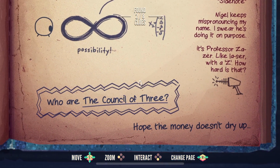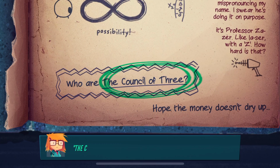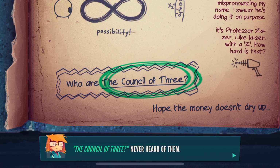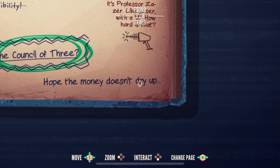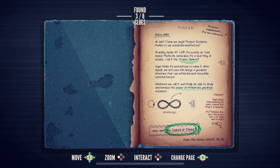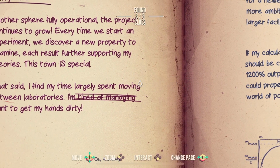Professor Zazir. Who are the Council of Three? Council of Three? Never heard of them. Sounds like he didn't know who they were either. But they paid for all of this. Hope the money doesn't dry up. Alright, let's keep going here. Apparently there are a few pages that are missing though.